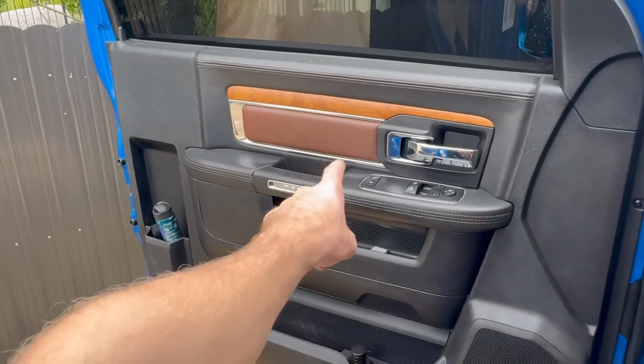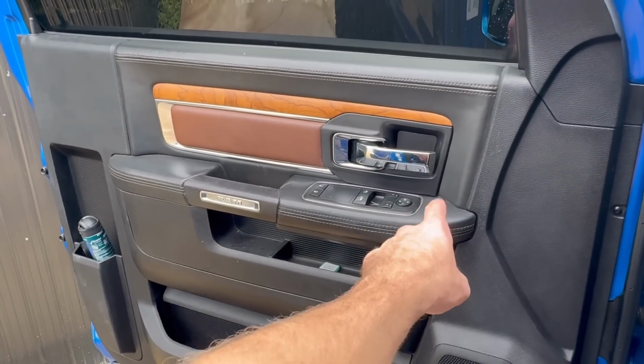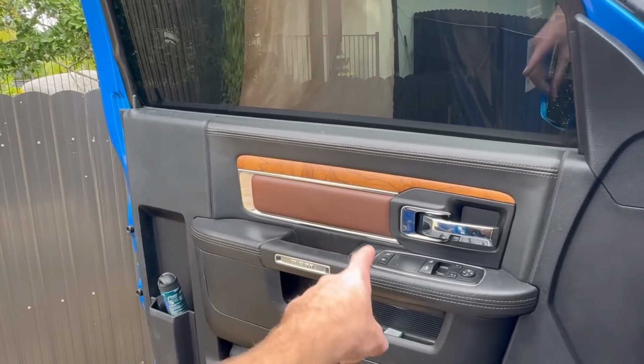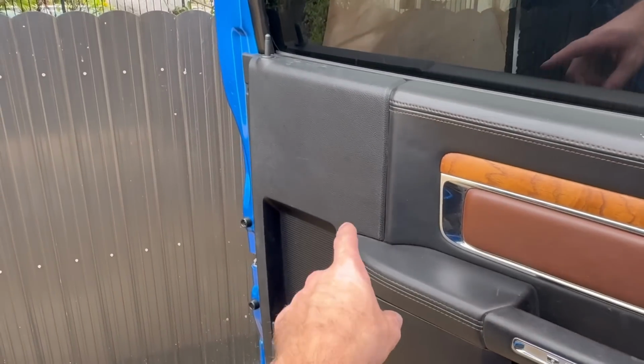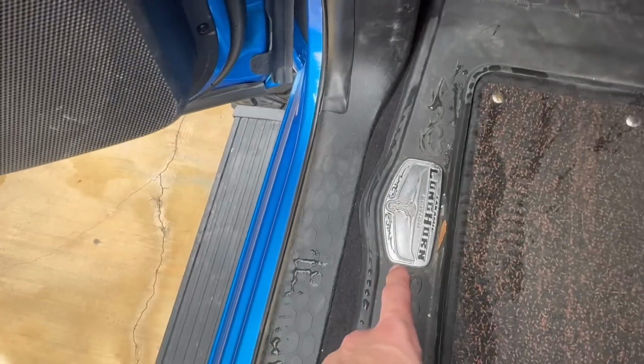He has the Longhorn door panels, which he took from a crew cab Longhorn truck. He took the door panel all apart and retrofitted it to fit onto the single cab door panel, because the single cab door panels are like 8 inches longer than a regular crew cab door panel. He got the Longhorn floor mats.